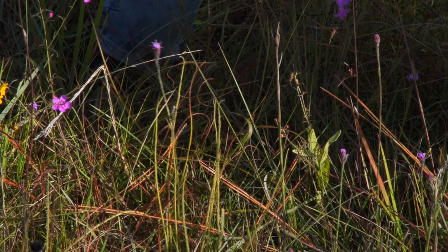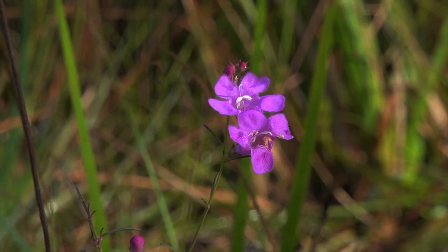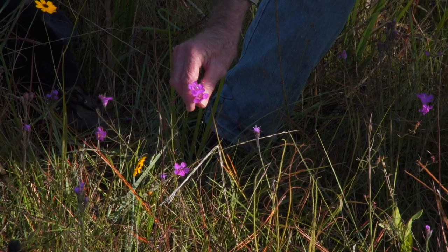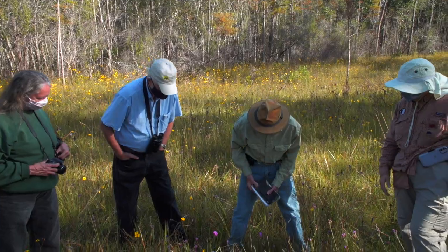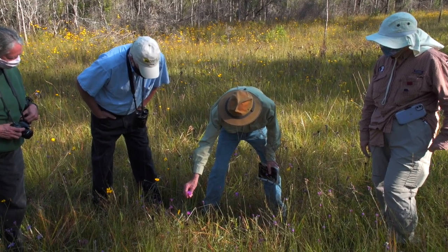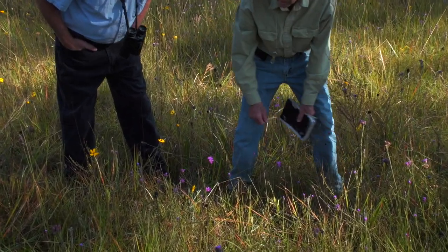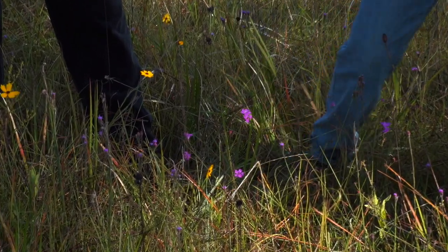This is parasitic, the sundews are carnivorous. This is a false foxglove, one of a number of false foxgloves, the genus Agalinis, that we have here in the Florida Panhandle. Lovely purple color. So parasitic here, carnivorous here. What is the false foxglove parasitic on? Well, it's said to be parasitic on the roots of pines. Obviously it has not killed the pines, so they get along okay, but it's parasitic on their roots.